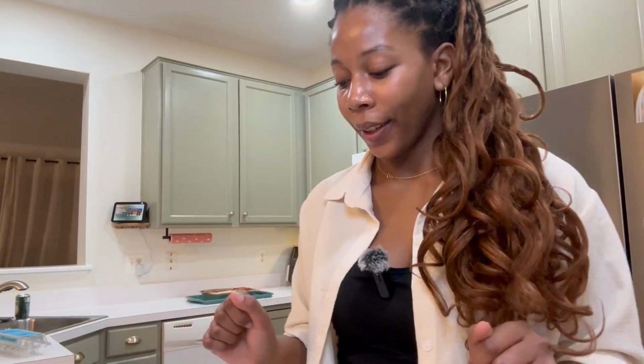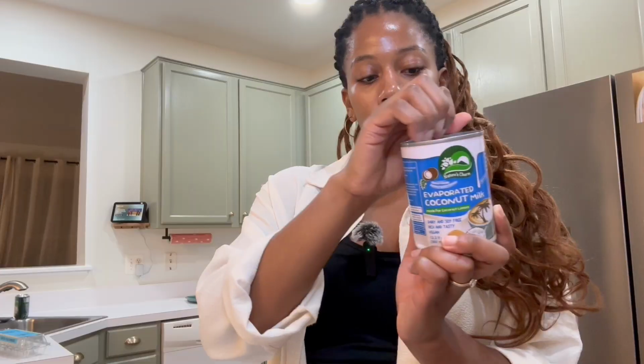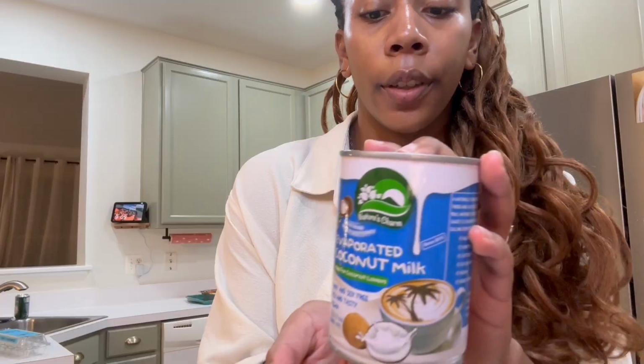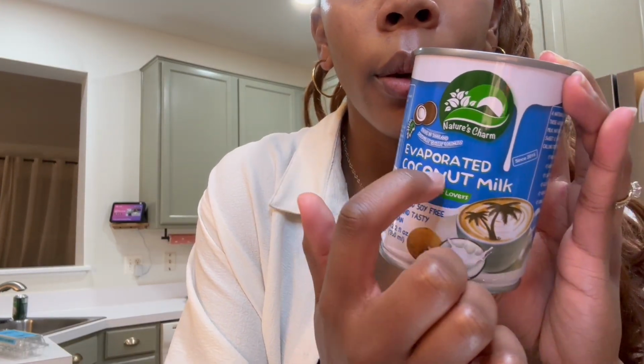Okay, so the next item that we have is this can of coconut milk. This is going to be used in that recipe that we're going to make for my mom, the pasta recipe. So I'm really excited for that. I think she's really going to enjoy it. It's evaporated coconut milk.